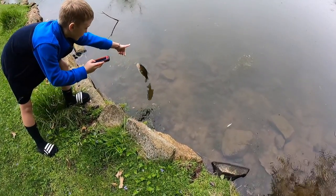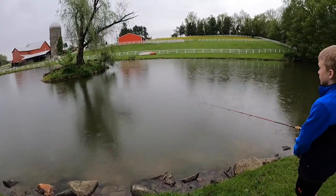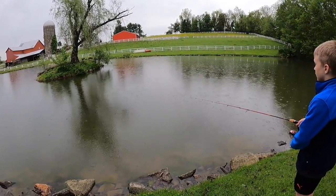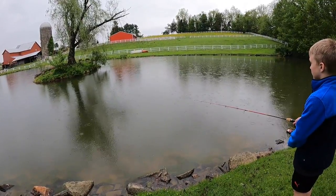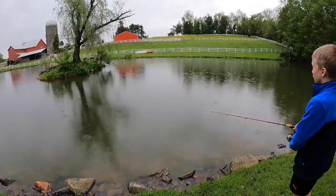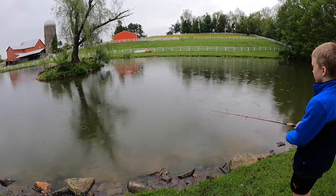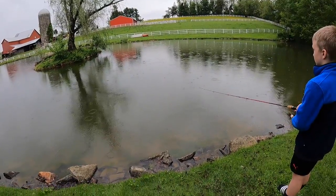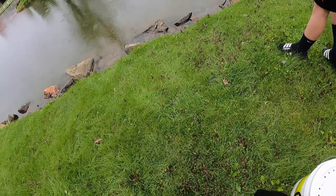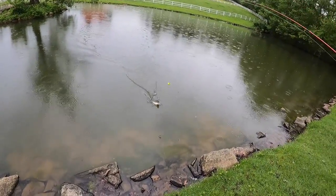Go ahead. Come on, let's go. Right back he went. Get ready. Get ready. Let him take it. Where are we holding? Here we go. You got him? You got him. What is it? What do we got? I don't think it's on that good.